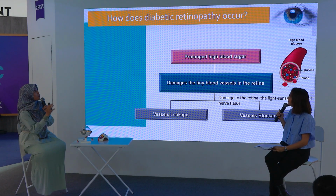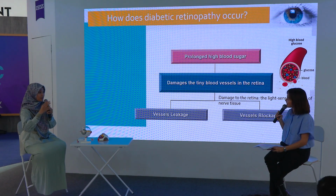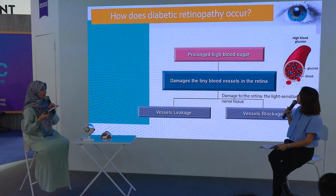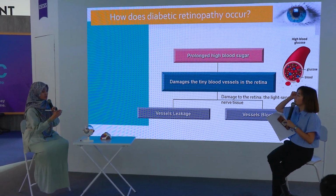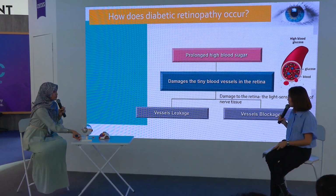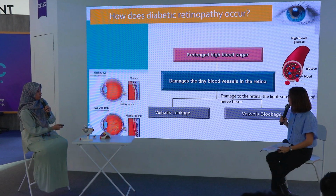Okay. So how does diabetic retinopathy occur? Basically when you have very high blood sugar in the blood circulation, it damages the blood vessels in the retina. So you can have the vessel leakage that I showed just now, and you can have vessel blockage. So you can have both. So what happens when the vessel leaks? Bila salur darah bocor, so what will happen?